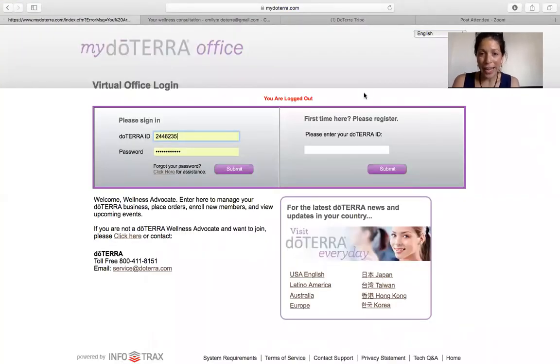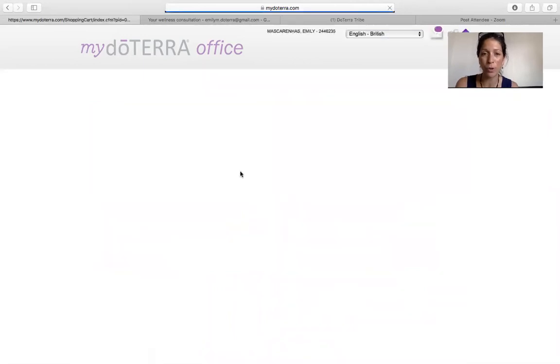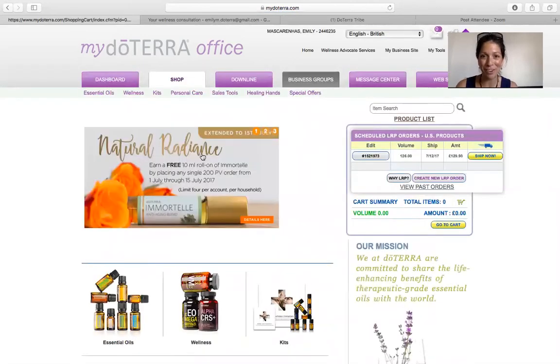to log into your account, you need to type into Google my doTERRA and this screen will appear, okay? And you want to log in with your account details in this box here. This is my ID number. And enter your password, which, as I said, is password 1. Remember, to find out your ID number, you should have received an email from doTERRA with your registration details. So you need to type that in there and submit it, and then that will log you in to your back office. And this is your back office, okay? So it logs you straight into the shop tab, which is probably where you want to be.